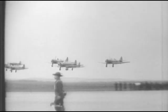They fly low, and that takes more skill than high flying. At the Texas flying field, Army aviators give a thrilling demonstration of hair trigger skill. The smallest fraction of error might result in a human catastrophe. Planes plunging into the lines of cadets, but there is no fraction of error.